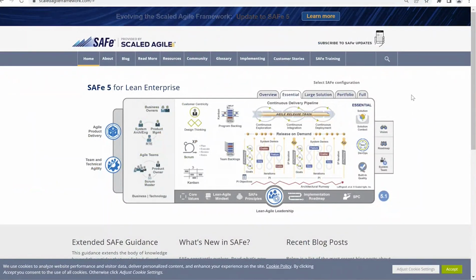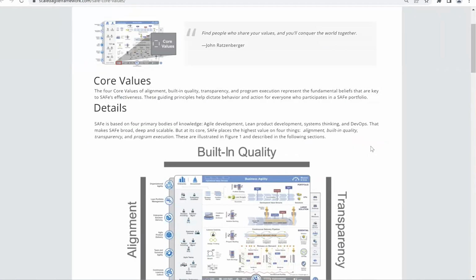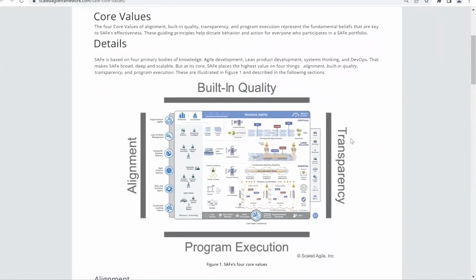And if you haven't spent time on the site, I would encourage you to look around. There's phenomenal information here, lots of it relative to best practices and the SAFe framework, generally speaking. But if you just click on the core values, this is what I'm going to be discussing today. There's 4 of these. Today's video is the first of 4 that I'll be producing, where I'll be talking about how resource capacity planning is foundational to each one of these, focusing today on, in fact, transparency.